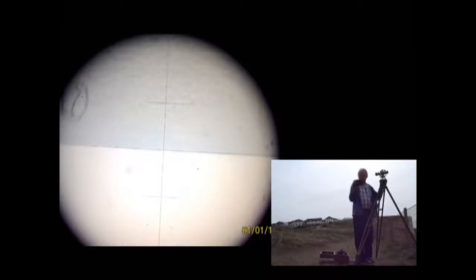Okay, so there we are. I'm on the thing, and I'm bringing it now over. This time it's upside down to what it was before, because I've reversed the camera, and there we are, back on the horizon.